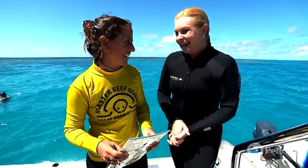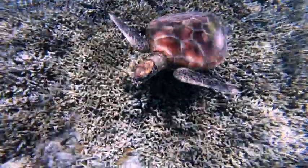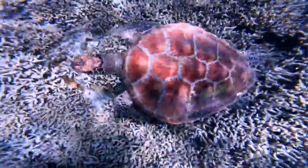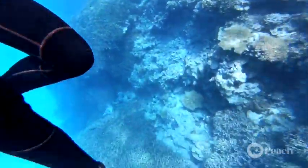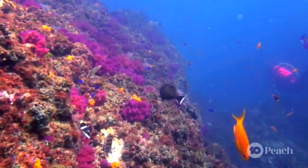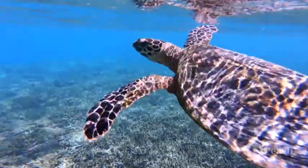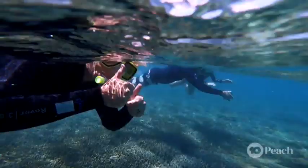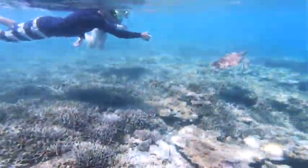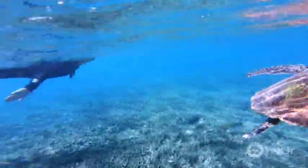So chilled, aren't they? Like other environments and habitats around the world, the Great Barrier Reef faces threats and challenges. The job of a marine biologist is an important one, to understand this living, breathing ecosystem and to help keep it healthy for future generations. And as childhood dreams go, this one has well and truly lived up to expectations.